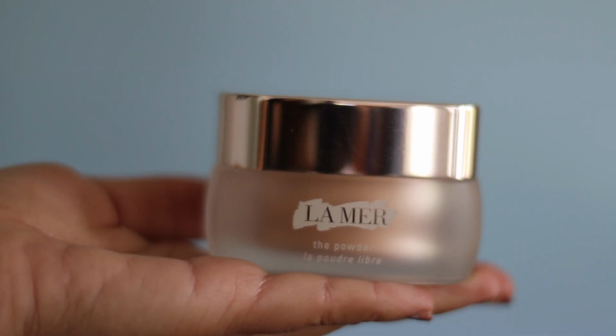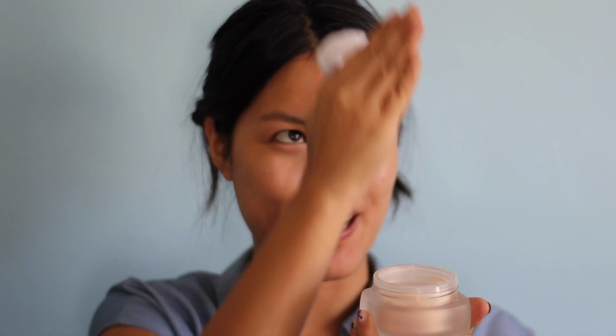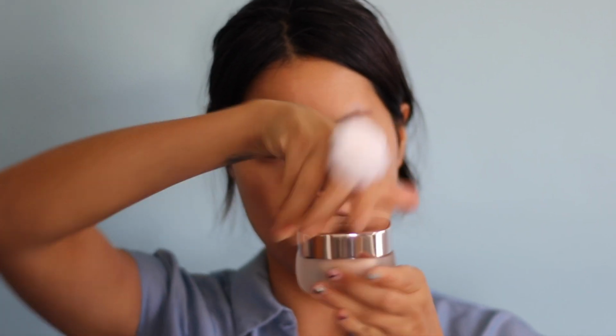Next, I'm going to set everything with the powder. This is the most weightless powder I've ever experienced in my life. When I open this up, I don't know if you can catch it on camera, but I can see it come up because it's so weightless. It's like designed by NASA or something like that. So what I do is take the sponge or the little fluff thing off, wear it like this, put the lid back on, and just do that once.